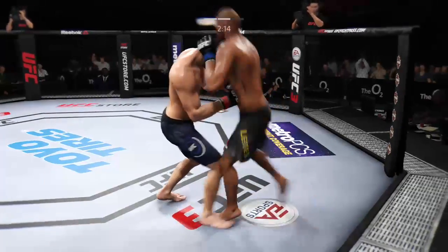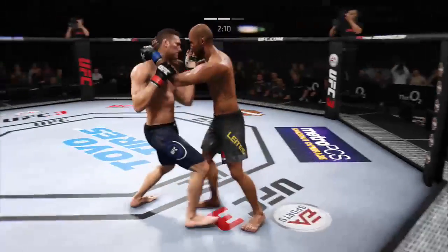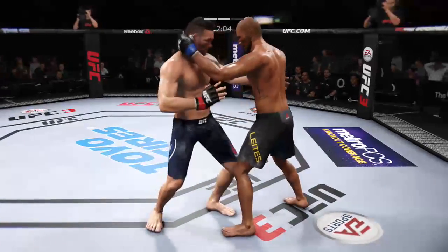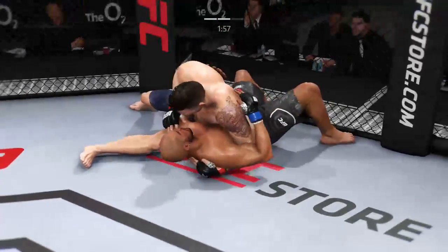Latis has got double underhooks. There's a good knee to the body. Oh, he's got to be careful here. Hook in the clinch there by Talish Latis. Over under hooks here. Oh, judo toss. Made it look easy.